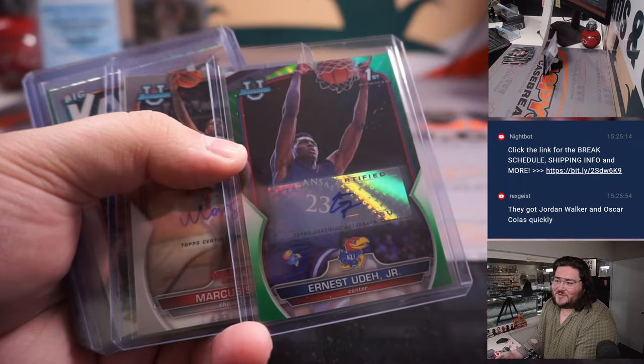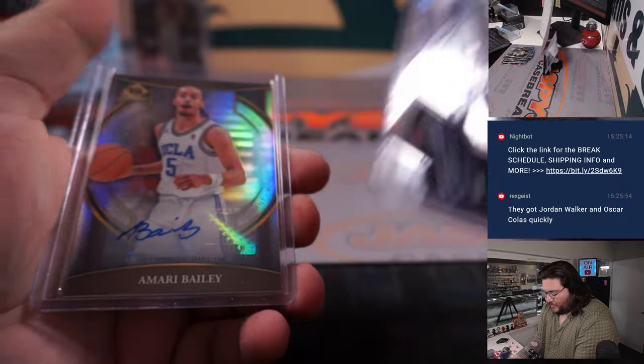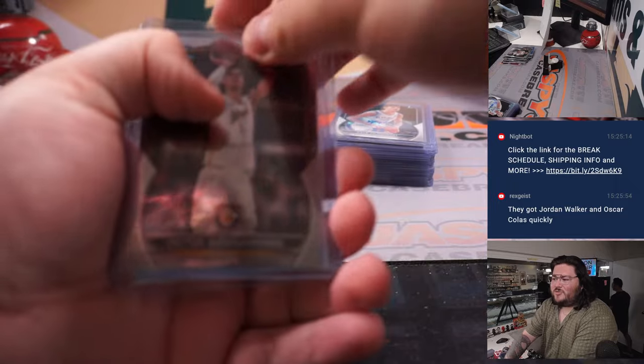On fire, right? We might have to. Nice green Ernest Uday Jr. Still Kalen's. Chris Murray, Felix Okapar, and Amari Bailey. Get out of there. Oh, yeah. Just get a gold Kalen card, a little color match.